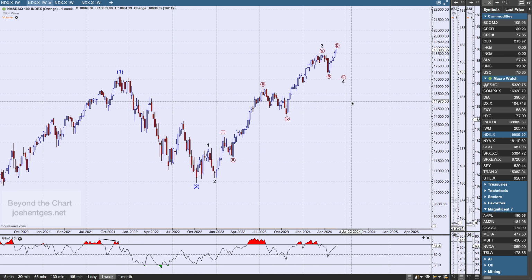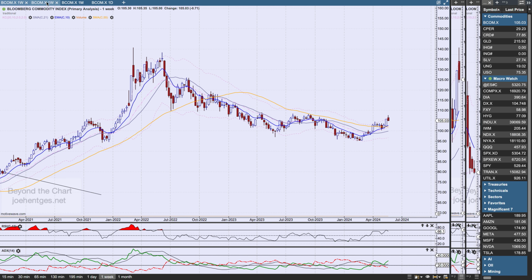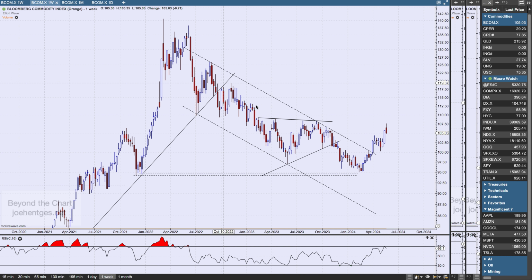Okay, so let's take a look at commodities. I want to look at the Bloomberg Commodity Index because it is showing some pretty interesting things going on. So we had the breakout of the downward channel weeks ago, and then we stalled out with a little bull flag. Then we had the breakout the prior week, the week of May 12th. And then this week, we punched higher, gapped up, and then reversed back down in here. Why?